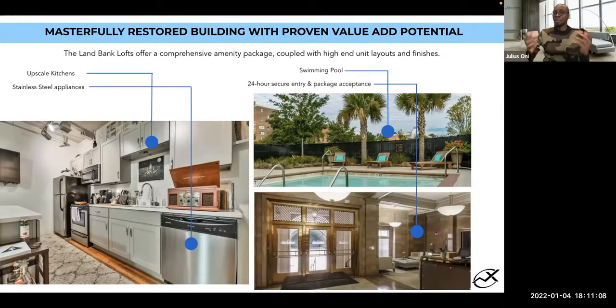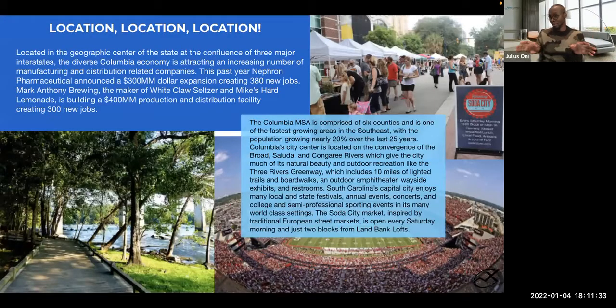Property benefits. Just to give you a feel for some of the amenities in this property, there are upscale kitchens with stainless steel appliances. There's a beautiful pool that we're going to make even more beautiful, because it's beautiful for 2016 standards right now, but we're going to bring it to the 2020s. And there's a nice little entrance with an entry and package acceptance area, but we're going to make that even better by putting in some Amazon lockers. I'm already leapfrogging some of this presentation, but we'll show you what that would look like later.